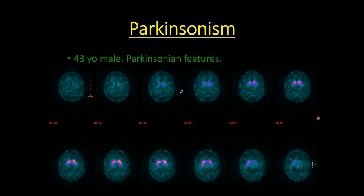These are just axial images throughout the brain. When we get into the striatum, we see that on both sides of the brain we have a nice comma sign. The striatum is demonstrating good localization of the radiopharmaceutical, and this is in fact a normal study. So those Parkinsonian features that are noted clinically are not secondary to dopaminergic neuronal loss with involvement of the striatum.